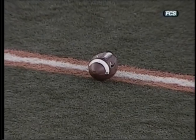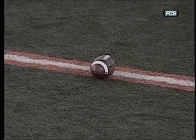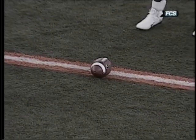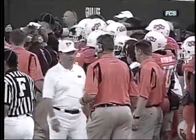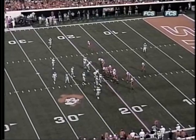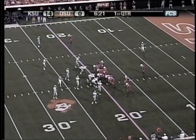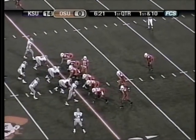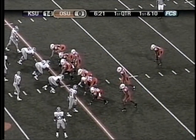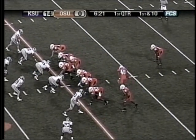Hey, one other thing, the Cowboy sideline's very calm. Nobody looks like they're panicked, and we are experiencing the hidden agenda in reverse. Yes, we are. The hidden agenda was Kansas State starting fast, as they have throughout this season. Robert was calling for the Cowboys to do that instead. That's not been the case.